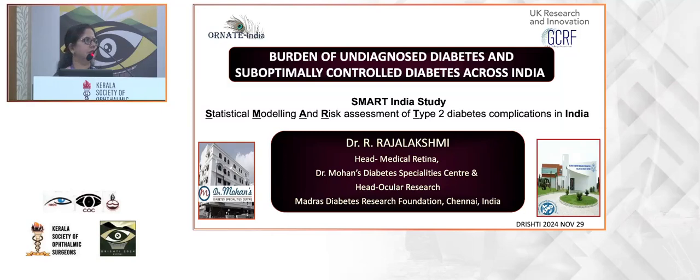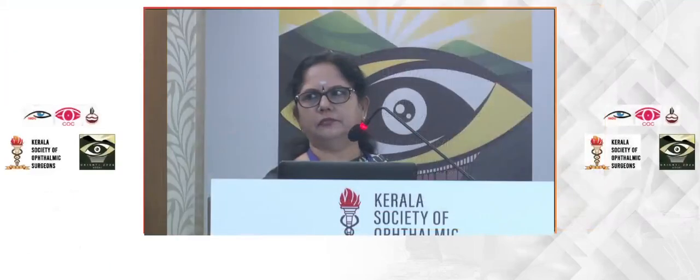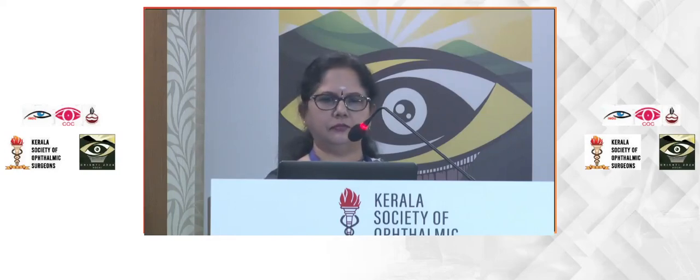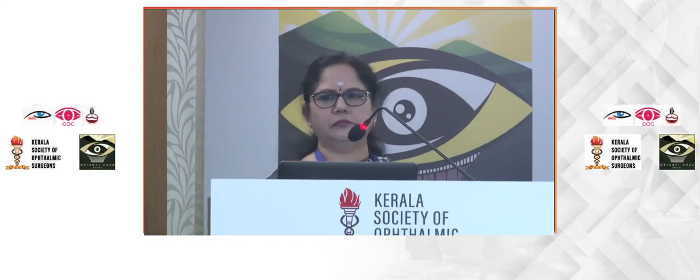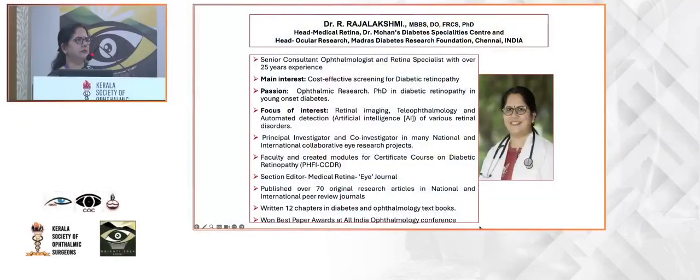She also heads research in the same institute, and she has a passion for ophthalmic research. Her main interest is cost-effective screening for diabetic retinopathy, and her focus is retinal imaging, teleophthalmology, and artificial intelligence in various retinal diseases. She has been principal investigator and co-investigator in many international projects, is a section editor in the Eye Journal of Medical Retina, and has over 70 original articles to her name. It is an honor to have her here to help us understand what we can take home from this study.